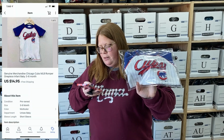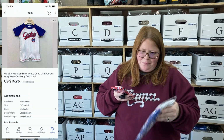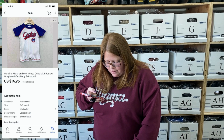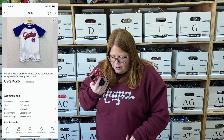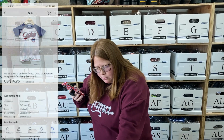And then this is a little Chicago Cubs romper. I only bought this because it was $1. I know I say I'll pretty much buy anything for $1. I listed it for $14.95 free ship, and that's what it sold for. It's under 4 ounces. Shipping was about $3 and maybe 18 cents or something.